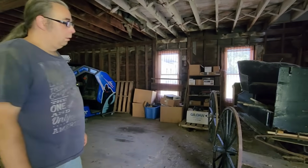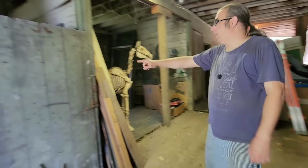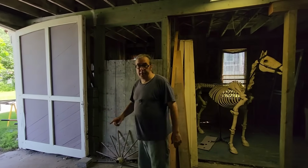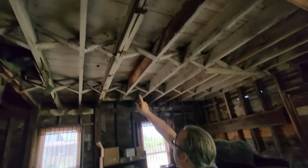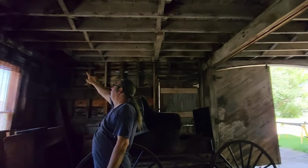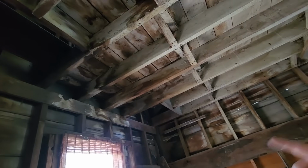So let's start here. So we showed you this horse stall here last time with our horse. And we had another one right here. You can see where they ripped it out, and it lines up with that one. And we have the same two horse trough drops up top. It would have come down.